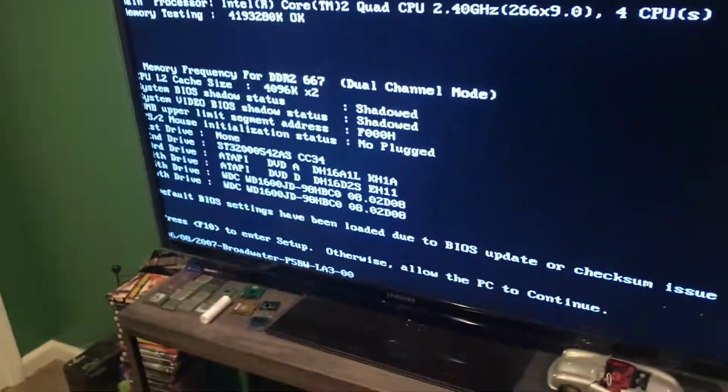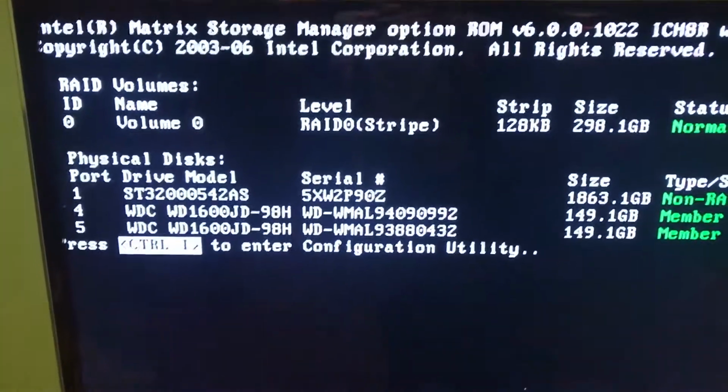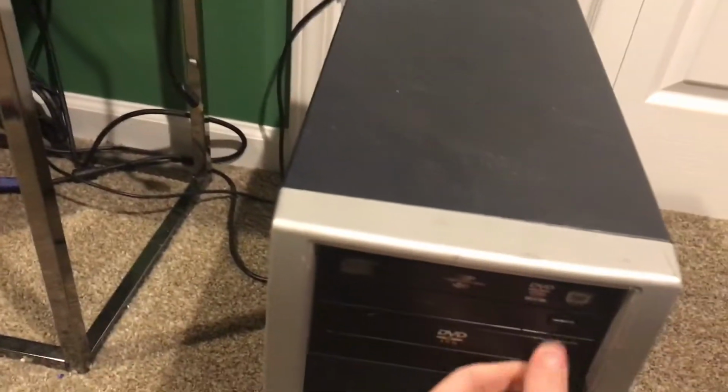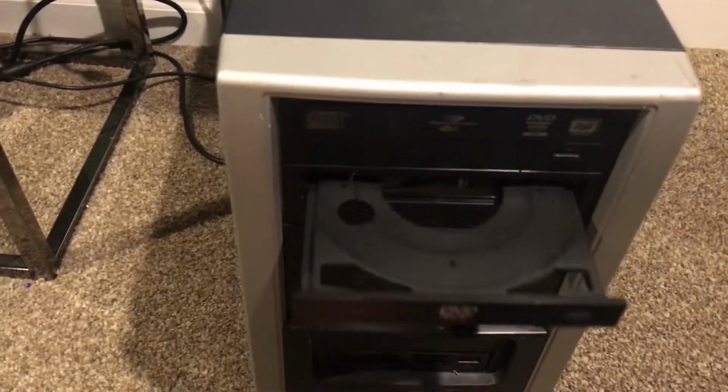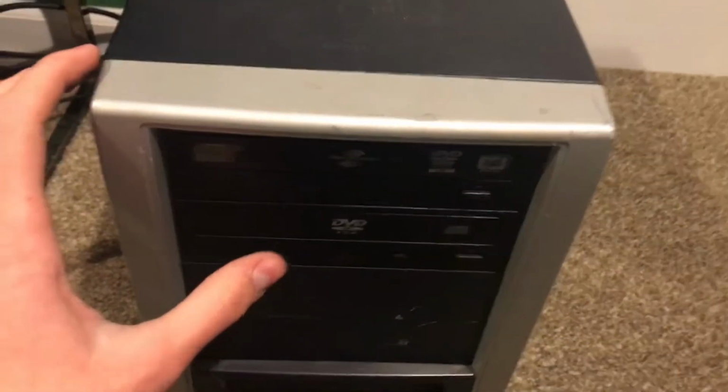Oh wow. Oh dear. You got CPL2 cache. Okay. Tow manager. Oh yeah, this was definitely used in raid. Oh, well, this disc has something on it. No, it does not. Windows Vista or 7 of some sort.